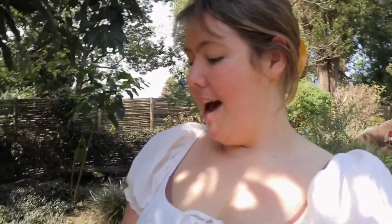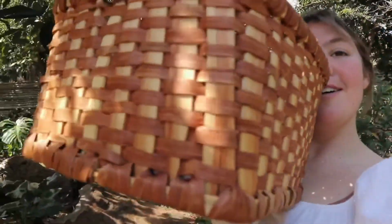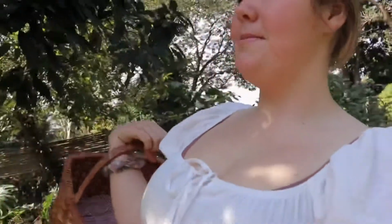So it's currently 11 o'clock and I'm really hungry, so I decided to go get some stuff to make lunch with my little picnic baskets to collect the veggies. And my mum is currently spraying some of the veggies with garlic water, just because there's a lot of aphids on them and that's bad for the plants. Garlic actually repels the aphids.